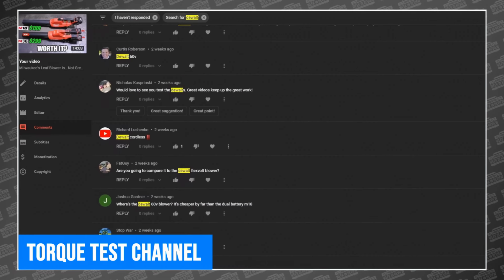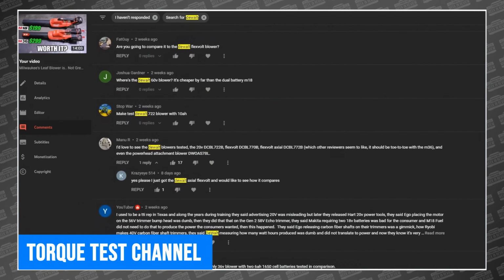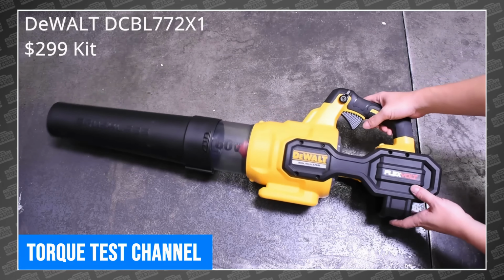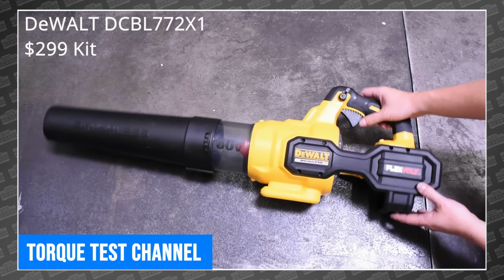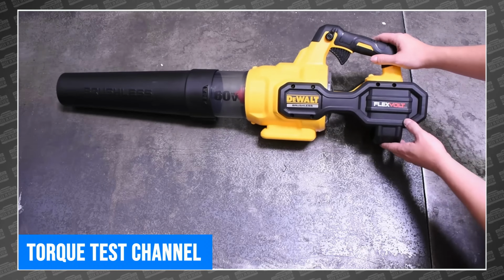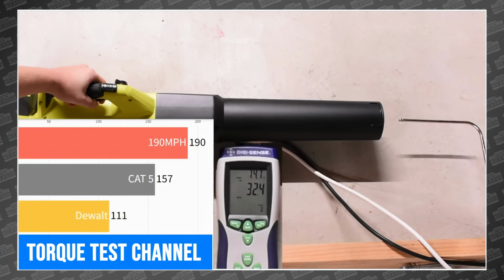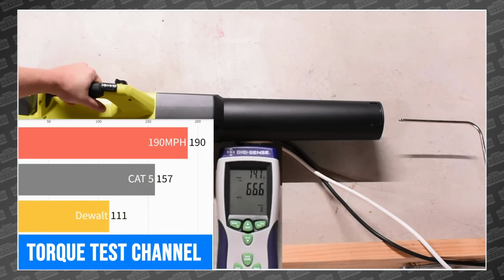But of course, you can't test the very best from Milwaukee without the DeWalt fans feeling left out. So seeing as the TTC team are dedicated to giving the people what they want, they purchased the flagship models from DeWalt and Ryobi to see how they stacked up. And spoiler alert, one of them blows them away.